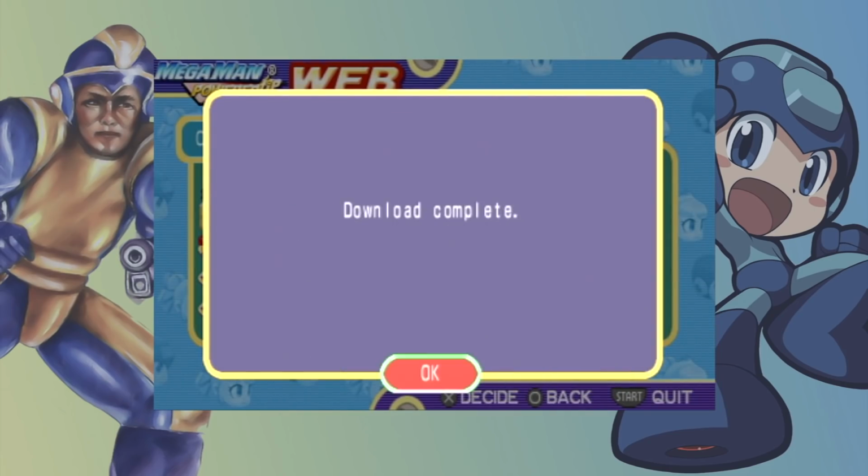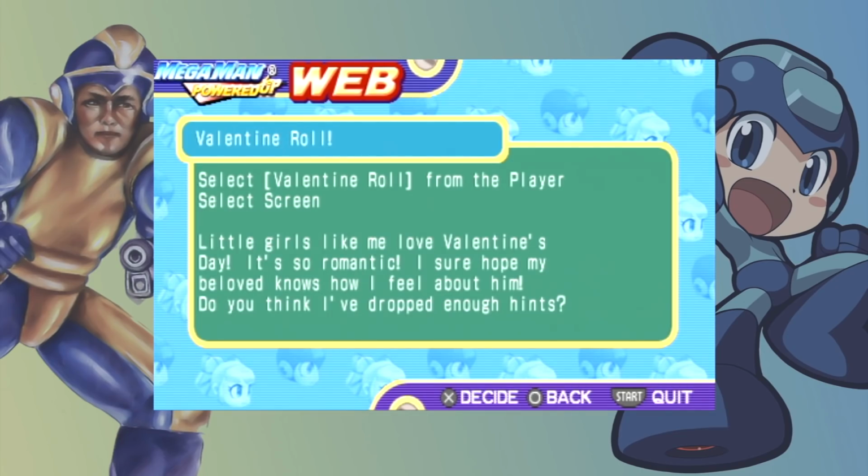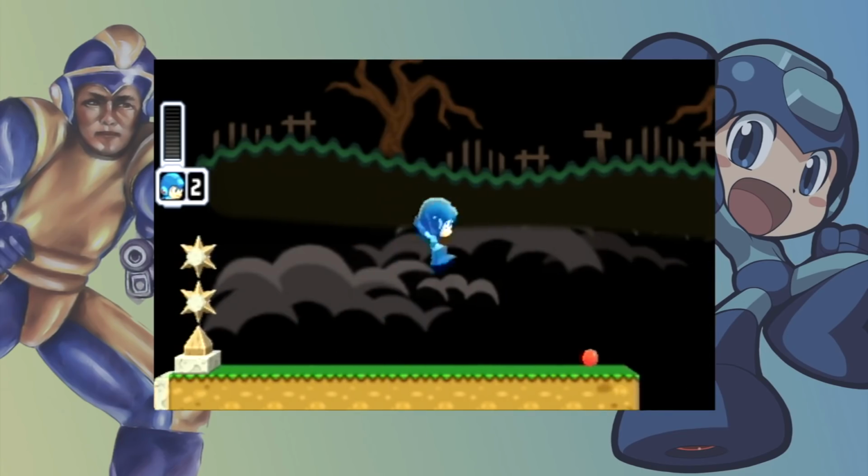There are special downloads too. The ability to play as Roll and Proto Man are here. There's even a Ghost and Goblins pack.